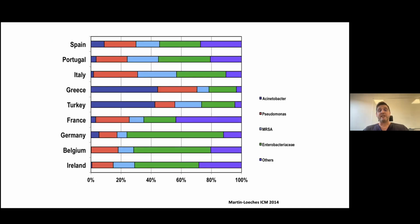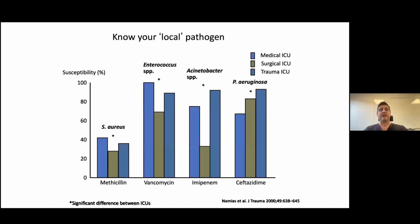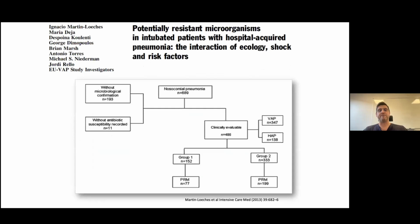More recently, we published this paper showing that depending on the country that you practice in Europe, you are going to have a different prevalence. So this is something that is going to provide a good insight. But also, if you are working in a big major teaching hospital and you have different ICUs, you are going to have obviously different ecology depending on the ICU and the patient.